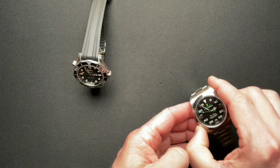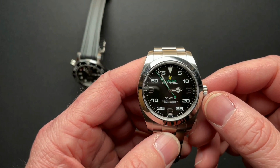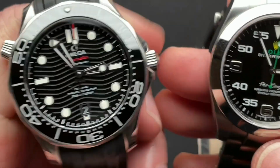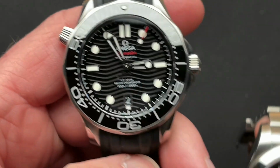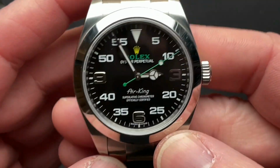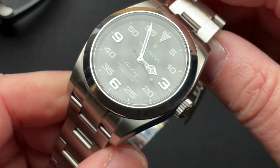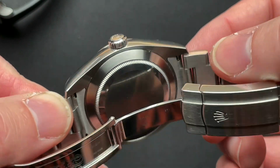The next one that gets worn quite a bit is the Rolex Air-King. And what we should do is zoom in on some of these because they're worth taking a closer look at. There's the Omega and the Air-King. Now, the Air-King was my first real luxury watch that put me into a new category, if you will. I don't know, a new tax bracket. No see-through case back.